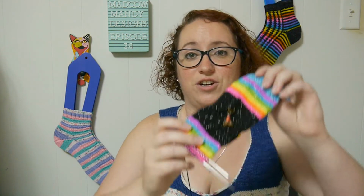This is yarn that I recently got. It is the June colorway for her club, and if you haven't seen it, I don't know what to say to you because you should have seen it by now. It is called Laser Light Show.